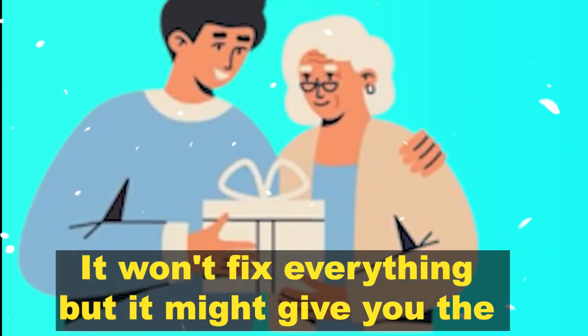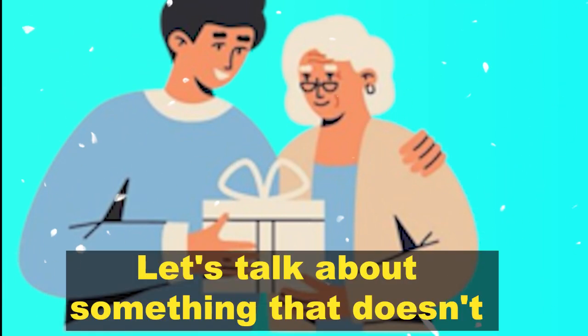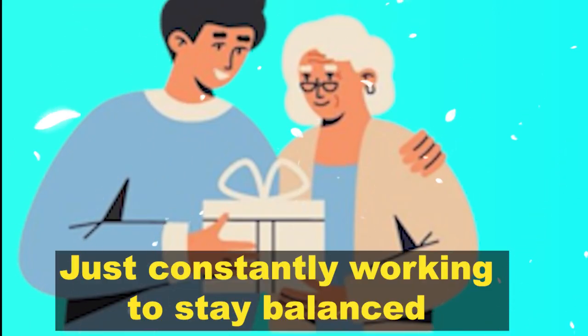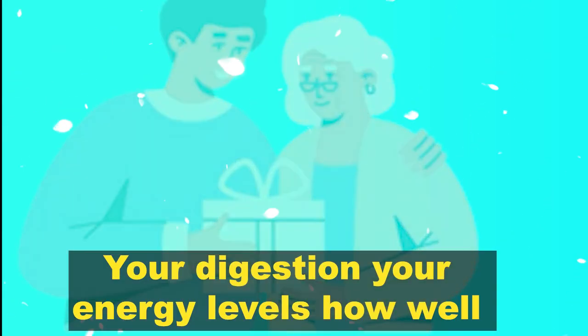So if you've been battling heartburn or reflux, and you're tired of the discomfort, the late-night pain, and the frustration of not knowing what else to try, consider giving baking soda water a shot. Just 1 teaspoon in a full glass of water. Sip it slowly, give it a few minutes. You might be surprised at how quickly things settle down. It won't fix everything, but it might give you the relief you've been looking for, and that can make a world of difference in your day or your night.